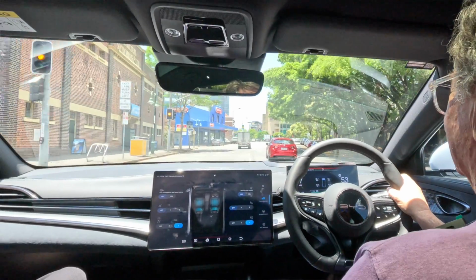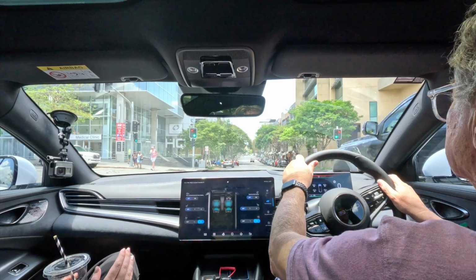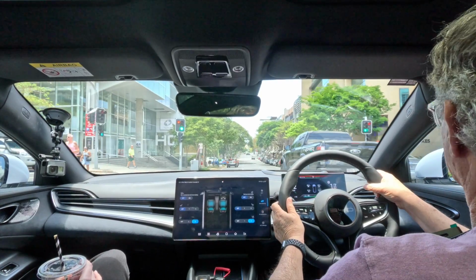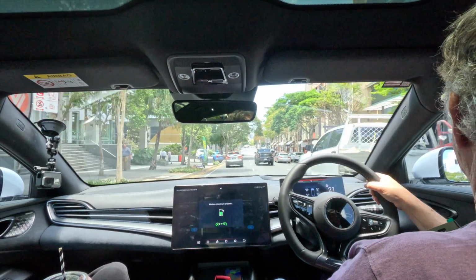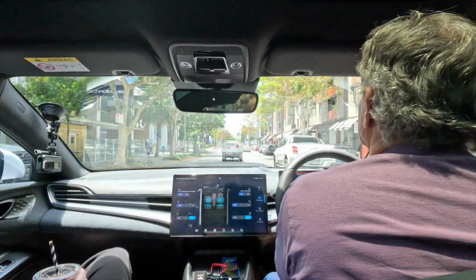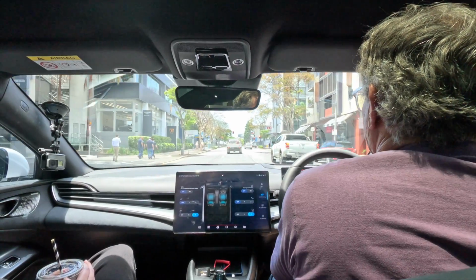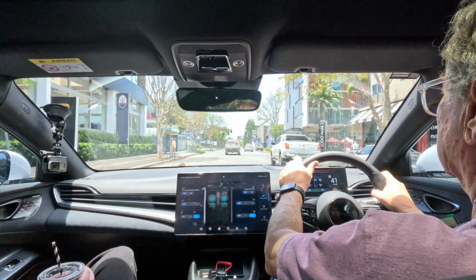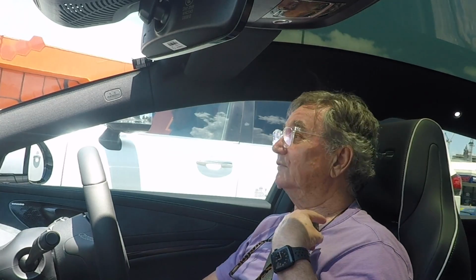Definitely try it out. Oh yeah, it's nice, isn't it? Really very nice, responsive. Oh, I like that head-up display. What a difference that makes. I know. Well, that was incredible. I just drove a kilometre and I could tell the difference already.